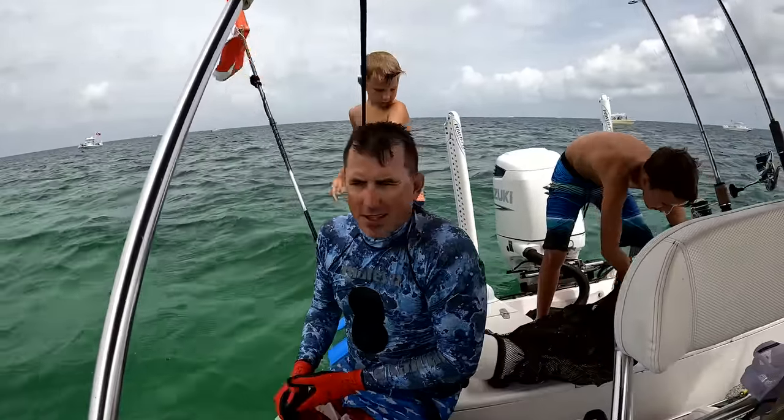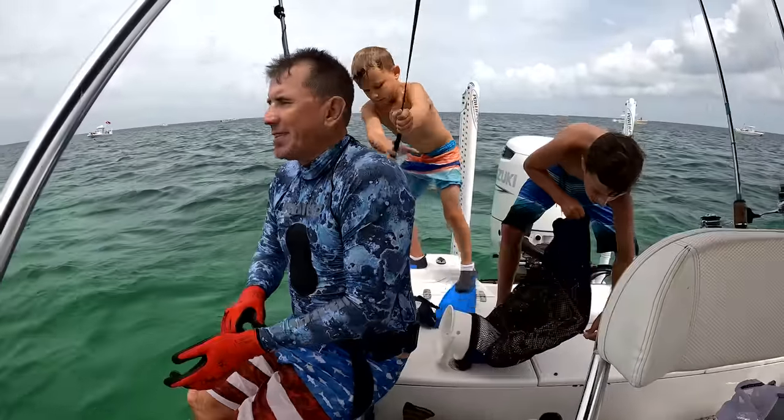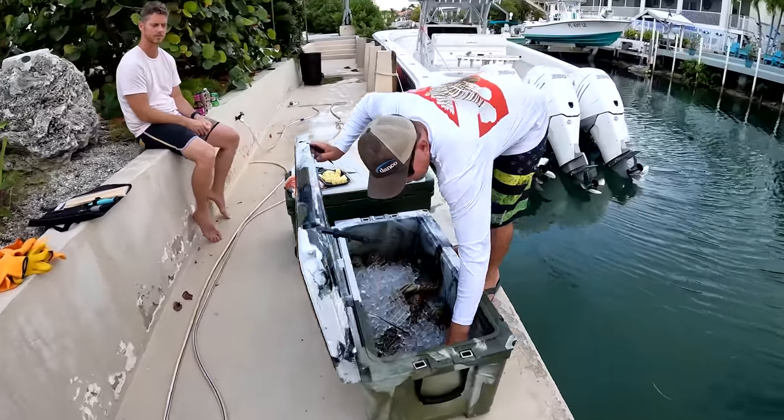We will see y'all back at the dock. As you can clearly see, it's blowing about 30 miles an hour. It's nasty. And we're done. We'll see y'all back at the grill. And just like that, we're back, folks at home.